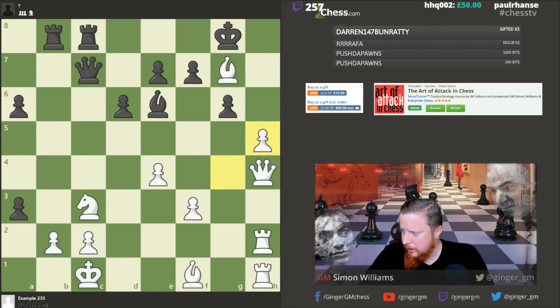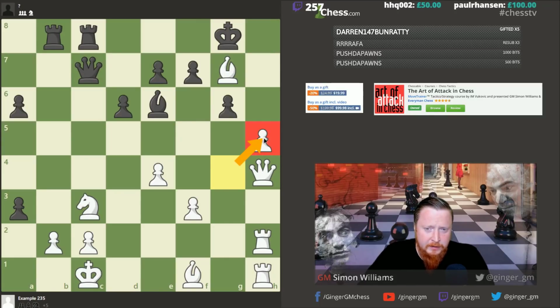Yes, this is winning. But don't just give me one move, give me the combination, because if white has time to take this and take here, white's going to be winning. But it's black's turn now. So how is black winning in this position?